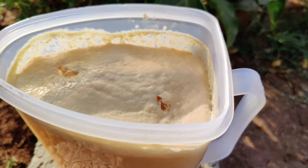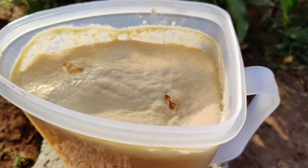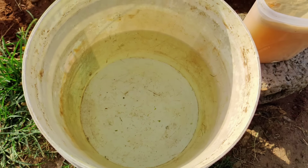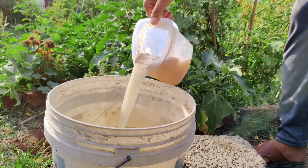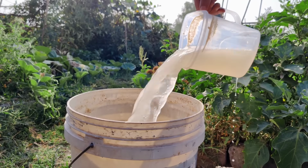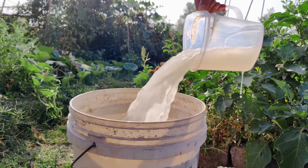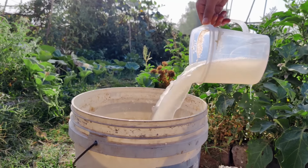To use the mixture, dilute it by adding the 1 liter of prepared solution into 10 liters of water. This step is crucial because the concentrated mixture might be too strong for your plants. Diluting it ensures that your plants receive the right amount of nutrients without being overwhelmed. Mix well to ensure even distribution of nutrients. This diluted mixture is now ready to be used as a fertilizer for your vegetable plants.